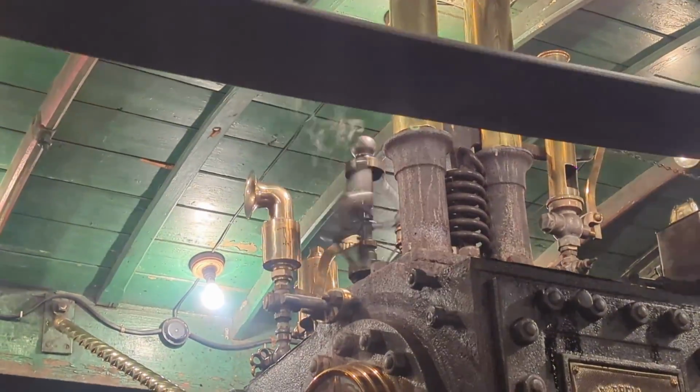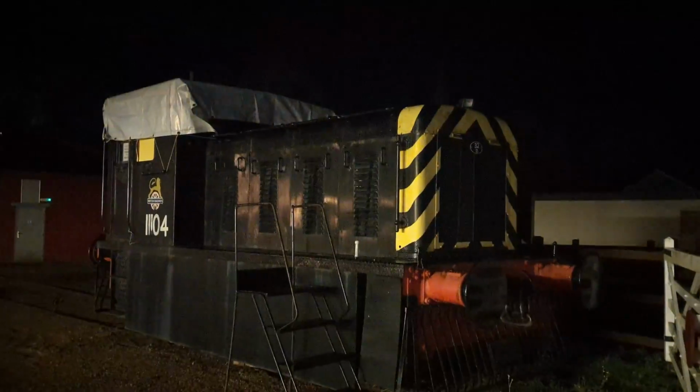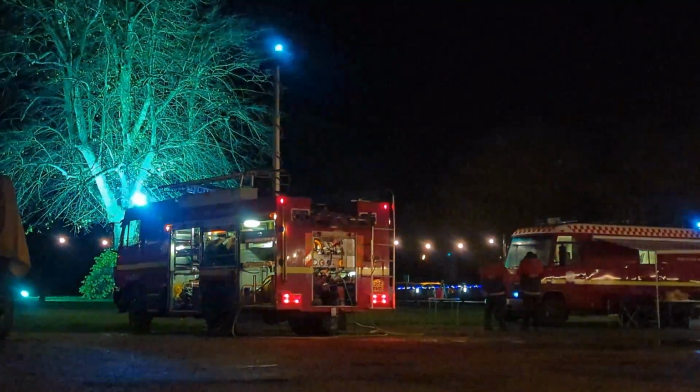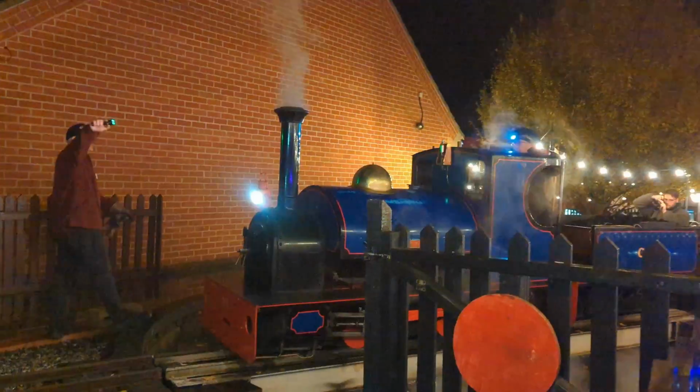I love the atmosphere of steam at night. And it wasn't just steam. There were a couple of the museum's locomotives dragged out for us to look at, and there were some of the appliances from Norfolk Fire Museum that had come along too to help light the area and create more ambience of the blue lights in the dark.